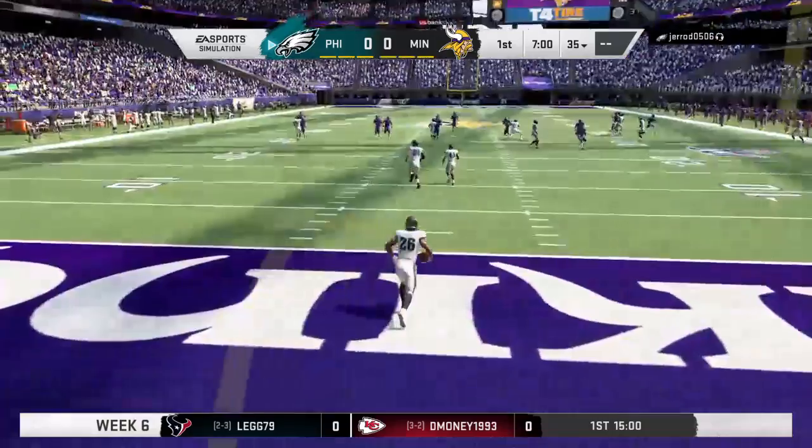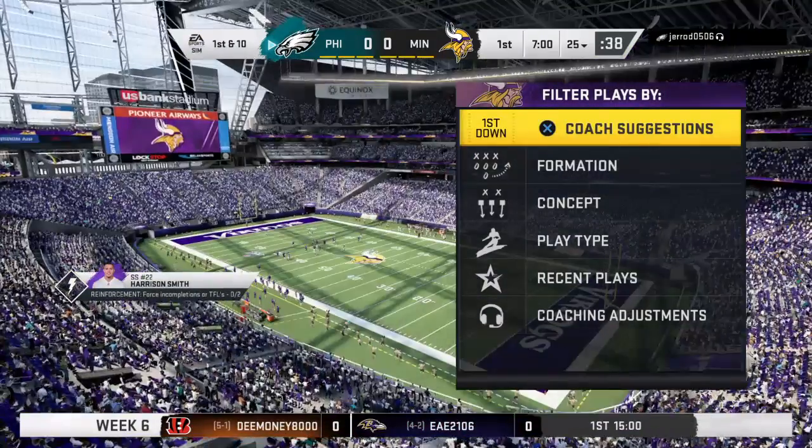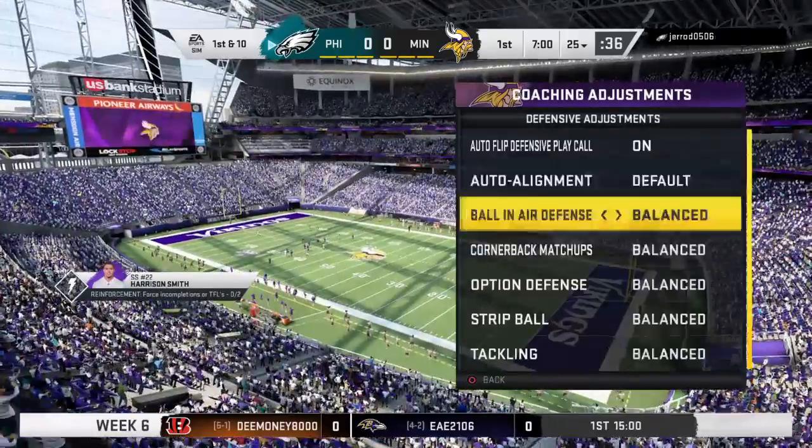That'll be taken in the end zone. And he'll elect not to return this one, so they'll bring it out to the 25 on the touchback.